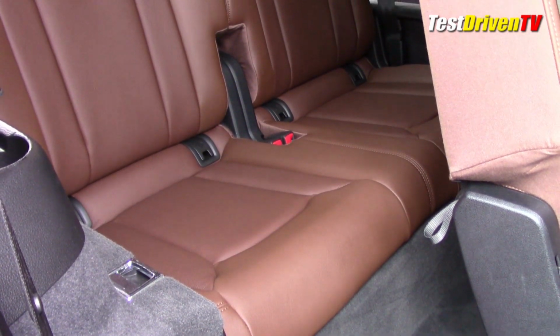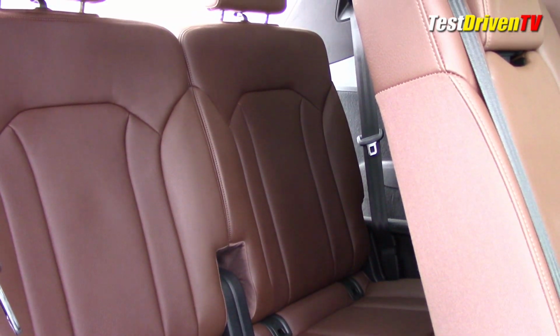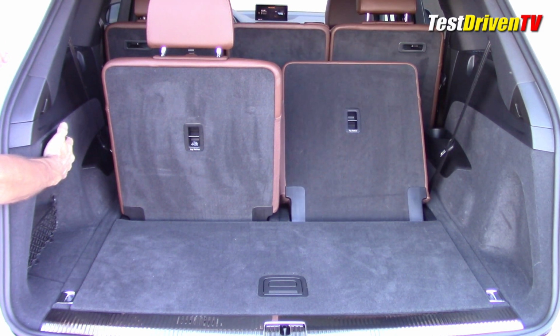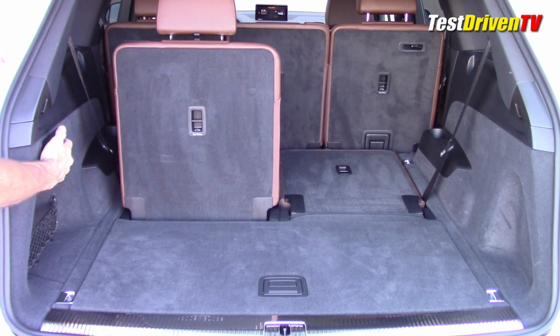The third row seat actually offers reasonable space. An adult can sit back there if the second row is pushed up just a little bit. Mostly for kids though, but you can put adults back there. Now when it comes to folding all of these down, the third row, it does fold down in a 50-50 split. So you can have one up, one down, or both.